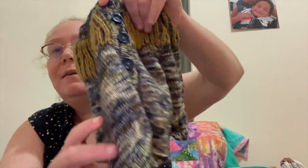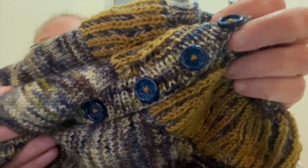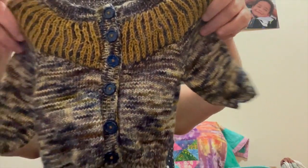It is a silver Stellina, and I found these great buttons on Etsy that are navy sparkle. I think you can see the sparkle in them. Every baby needs a little sparkle in their lives when they are first born. So yeah, I think this is something that will be treasured.